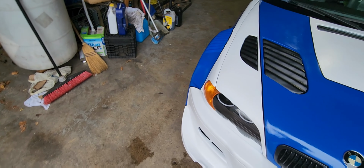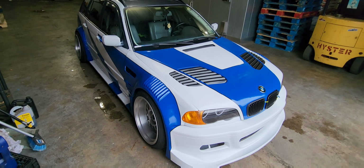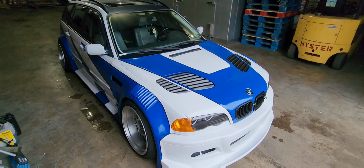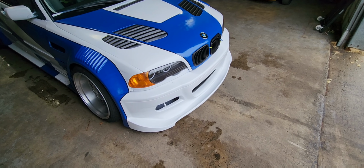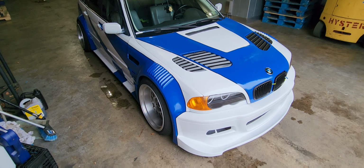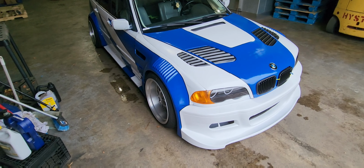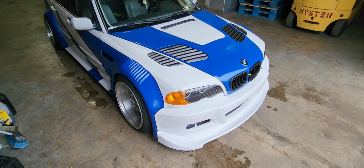The paint's holding up, which I'm surprised because I'm daily driving this in the winter right now, trying to put the miles on. So it's really impressive that the paint has held up, because as you've seen from the previous videos, we just rattle canned it. We didn't even prep the car properly, we didn't even sand it, and it's holding up really well. I'm really surprised, really happy with it.